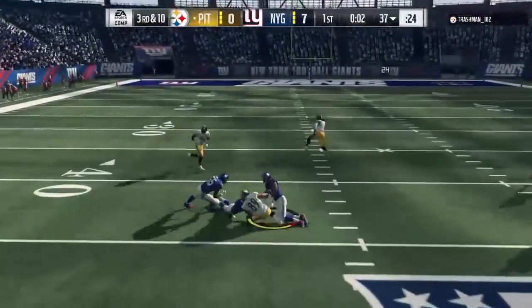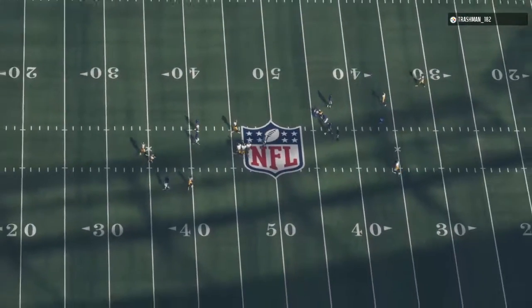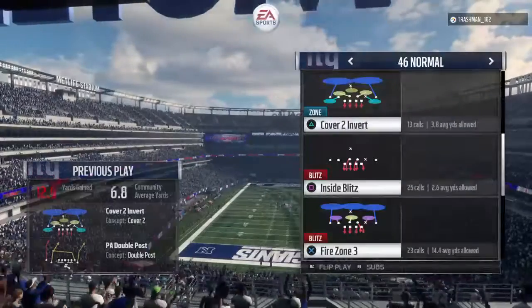Roethlisberger will throw. And he finds McDonald. And he's going to be brought down on what will be the final play of this first quarter. A good pick up there of 20 yards.